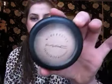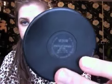It's a MAC Mineralize Skin Finish, and I get mine in medium, and this is the natural. It looks like this, and inside it looks like this, and you just close it up and it says the colour on the back. I just needed to pick up one of those because I was all out of mine. I go through these quite quickly, which is quite a shame. But they are really good. I've got a little bit on today, and I absolutely love them.